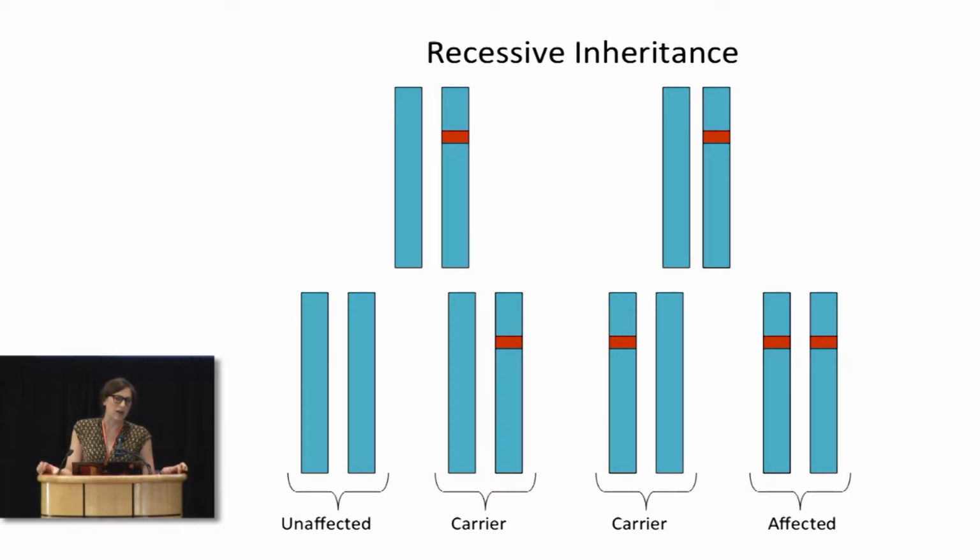Recessive inheritance is not all that common in the United States. It's maybe around 5 to 10% of the population. But in this case, what happens is a person needs to have a variant on both copies of their gene in order to be affected. So neither copy of the gene is working properly. And so that's the bottom right corner of the screen.